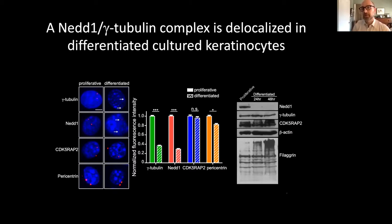The way that these proteins were lost, though, is actually pretty distinct from each other. So when we looked at whole cell lysates under these conditions, what we found is that the levels of gamma-tubulin remain constant. So the protein is losing its centrosomal localization, but it's still present in the cell. NED1, in contrast, is pretty rapidly degraded, and so it's gone from the cell. And that offered a pretty clear hypothesis, right? That NED1 is recruiting gamma-tubulin to the centrosome, and that in the absence of NED1.